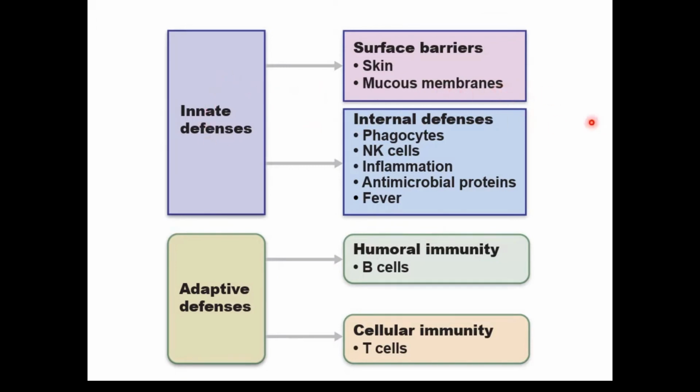There are internal defenses that are innate, ready to go. Phagocytes, these are things that eat things that need eating. Examples would be macrophages and neutrophils. Natural killer cells, inflammation, antimicrobial proteins, and fever. Now, your adaptive defenses actually respond to specific antigens. An antigen is a bad guy. Any kind of organism that doesn't have a marker that's you.